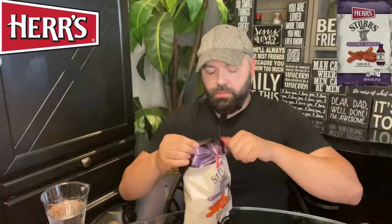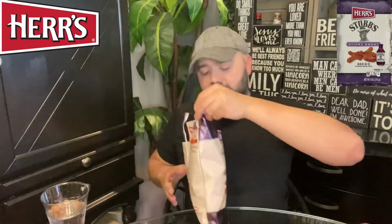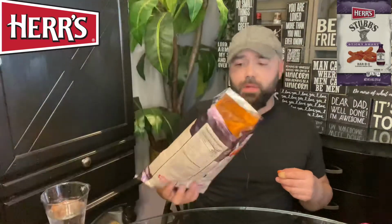So let's see. They look identical, they look the same, with a lot of powder on the cheese curls, but this one's supposed to be sweet. Let's see. Oh my god, I don't know how they do it, but it's like you're eating barbecue sauce.